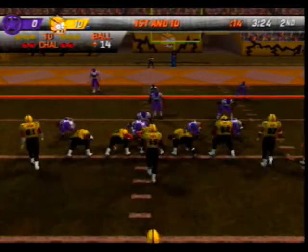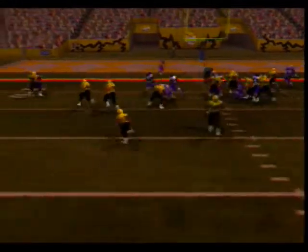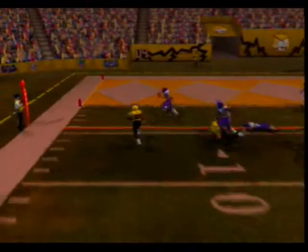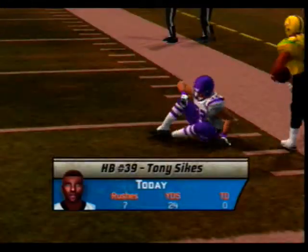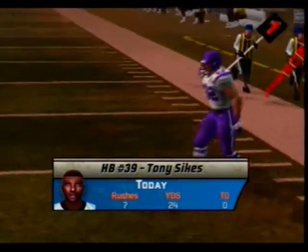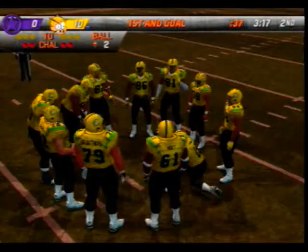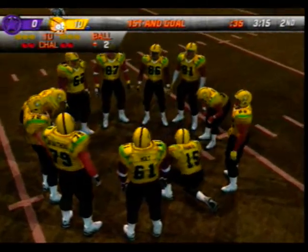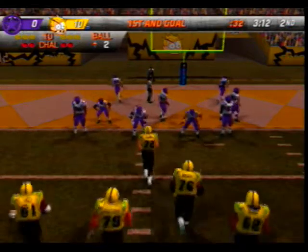They're inside the 15. Ball on the 14-yard line. Watch the man. Right now. Watch the play. They kicked the field goal the last time they were in the red zone. Running left. Sarah is there on the stop at the two. That's a 12-yard gain. First, 2 yards to go for the touchdown.